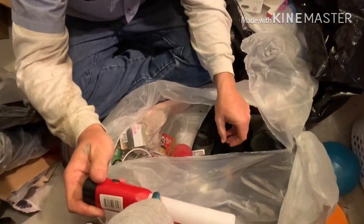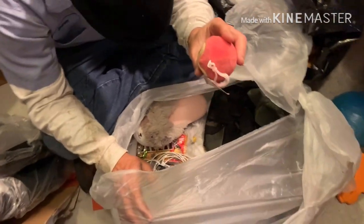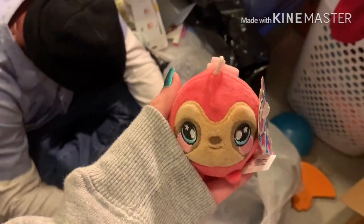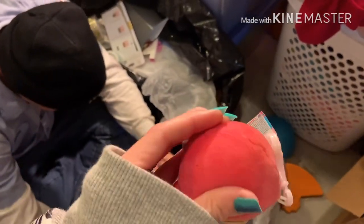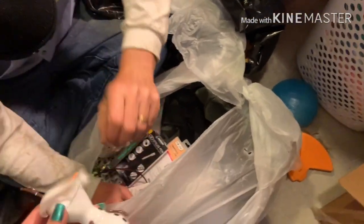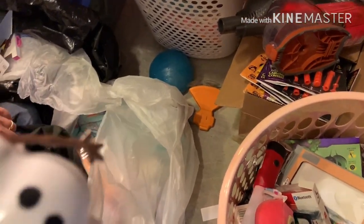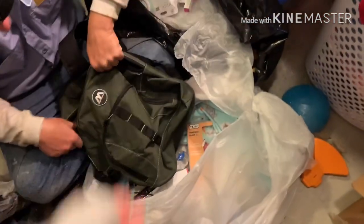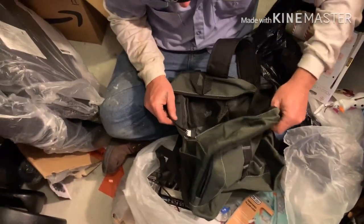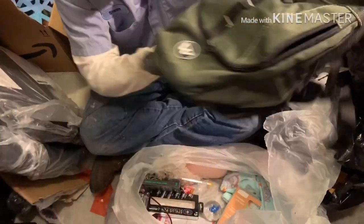Nope, I didn't break it. There you go. Throw that in there. Got a cool little thingamajigger. Another Olaf with his feet gone. His little foot is broken. I'll throw it away. It's trash. We got a backpack here, but the zipper's broken.